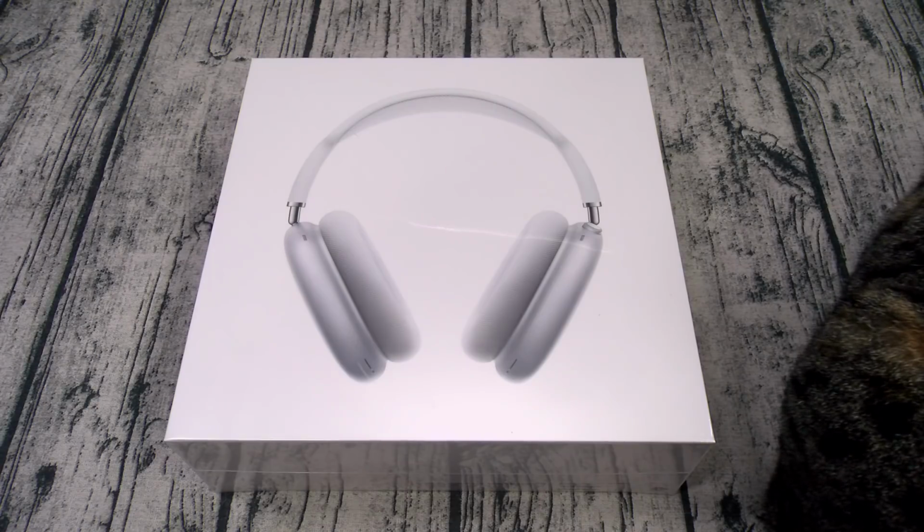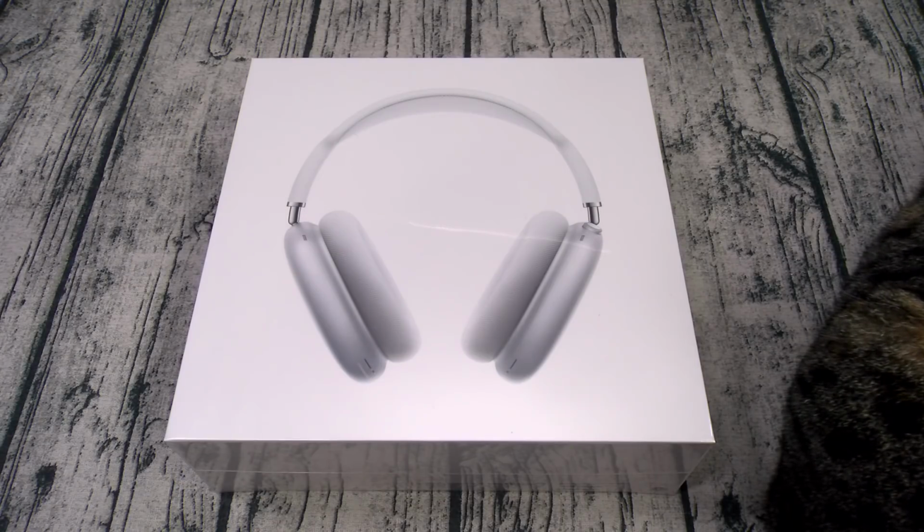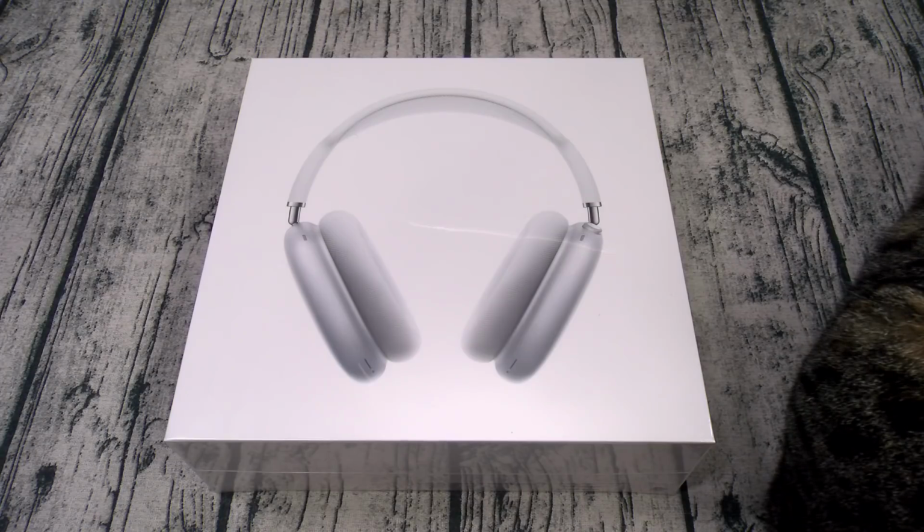You got a digital crown that allows you to play, pause, skip and reverse tracks, raise or lower the volume, and activate your voice assistant. Now the battery life on these is 20 hours. Then you also got fast charge. So 5 minutes of charge will give you 1.5 hours worth of playtime.